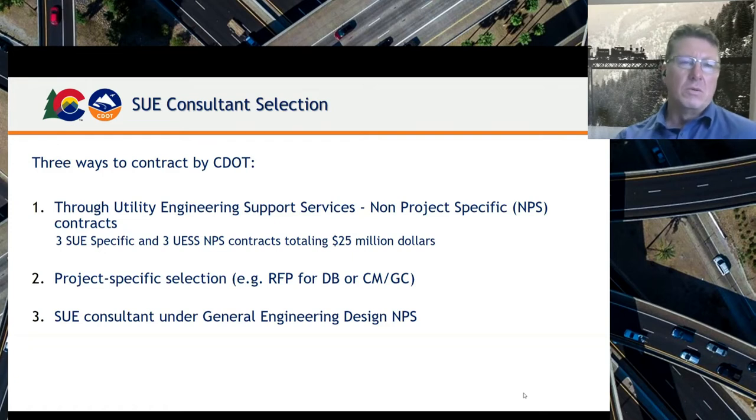Other ways to get SUE services in your project is a project-specific scope, adding that master scope and modifying it for an RFP for maybe design build, or we have a lot of design build or CMGC type projects, which are alternative delivery projects other than design bid build. And so having the ability to insert what you want from a utility engineering support services, including SUE and coordination and construction management, is important to be able to do that. And then we have some general engineering design contracts where we have support for engineering design, but also SUE is built into that scope as well. So we have multiple ways to get to a SUE consultant through our contracting.